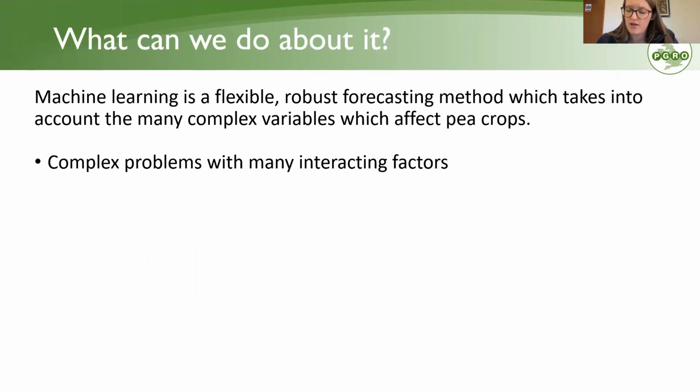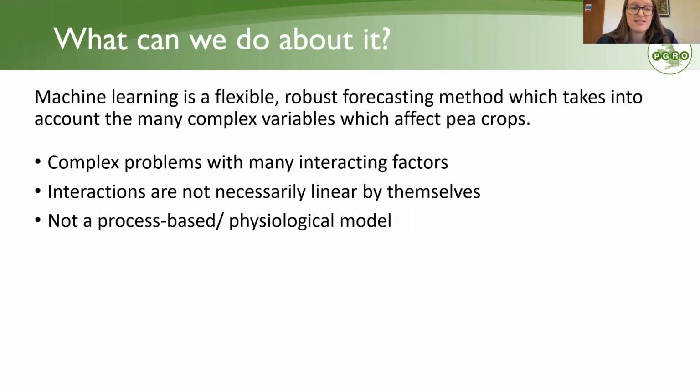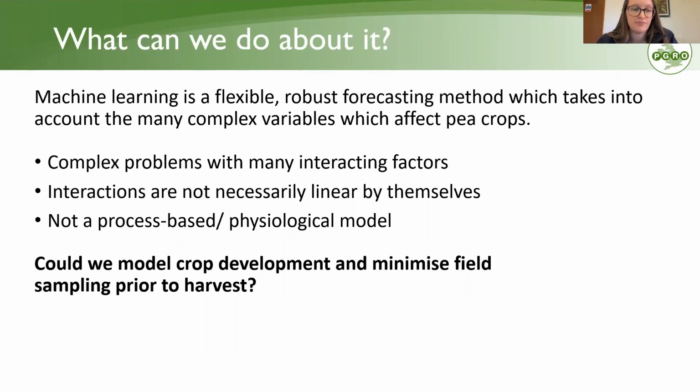So rather than assuming or estimating harvest day, for example, with just heat units, that would be a very simple relationship. You could put in all sorts of variables that aren't just temperature. And the interactions between the variables and also the variables and the thing you're trying to predict may not necessarily be linear by themselves. So this isn't a process-based or physiological model, which traditionally would model the way a plant is expected to grow. These machine learning models essentially model what is actually happening in the field, and then from that, you can get a more accurate result.